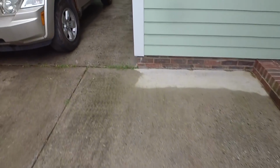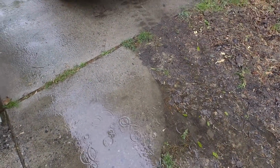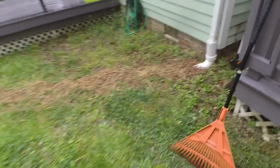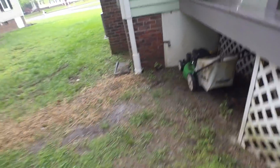I am back out here to check on this system. It's been raining for probably about 4 or 5 hours today, so let's see how things are looking. So this gutter is still draining out, but that kind of drains away. They weren't too worried about that. We caught that gutter, and there's a little bit of standing water here, but not anything like it was. Look at this. There's no standing water back here.